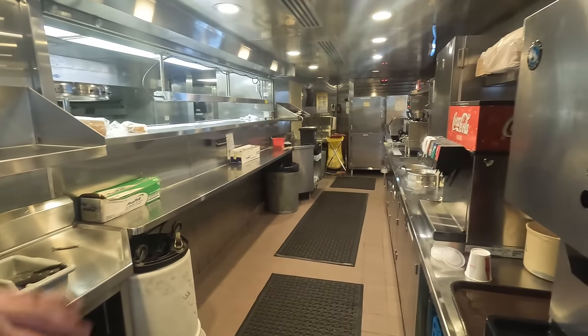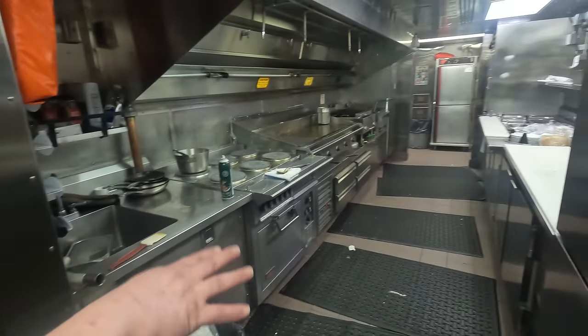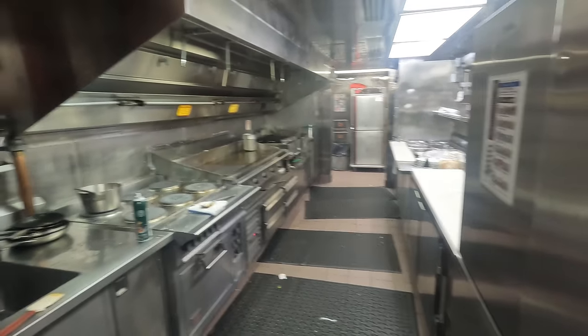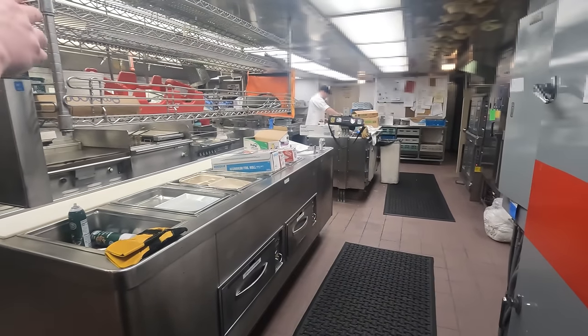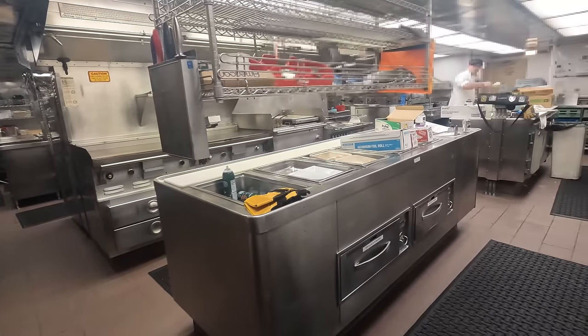Okay, so this is like the waiter station here. This is kind of a mess right now, but this is where the cooks serve. I'm sure it gets very busy. This is the main hub of the galley. So we've got the dish plate over the back there. We have pots and pans over here. Very cool.